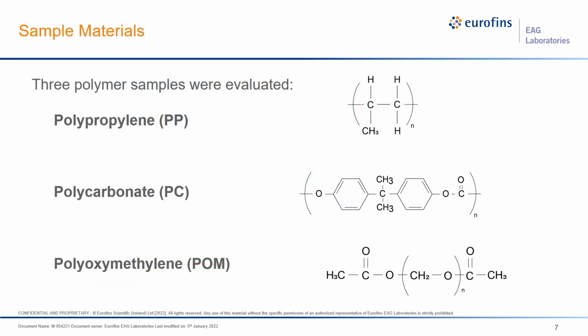So the sample materials: I was able to obtain 3 polymer samples from a very nice company that sent me some demo units. We got polypropylene, polycarbonate, and polyoxymethylene. These 3 have very different surface chemistry. One is simply a hydrocarbon, one has carbon-oxygen bonds and double bonds, and the other one has some aromatics. So we use these 3 to really see how we could tell the difference of how these surfaces would react when altered by a plasma.